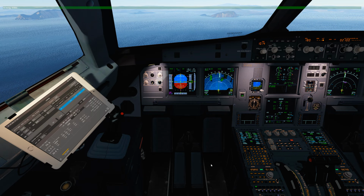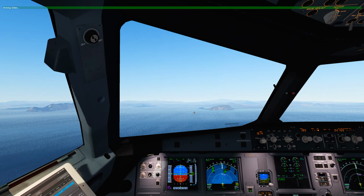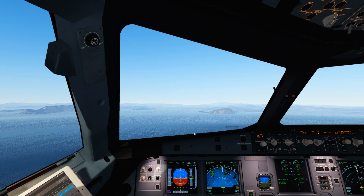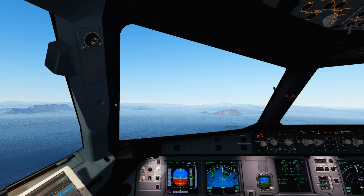So, by Fenix Sim, you have it when you are going to be taking off, and by FSLabs you have it only by landing. So Fenix Sim taking off, FSLabs landing. Very nice.